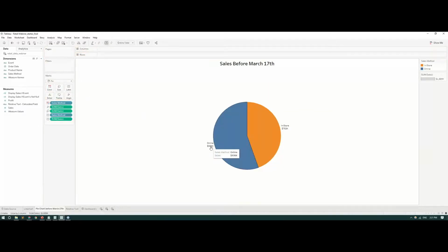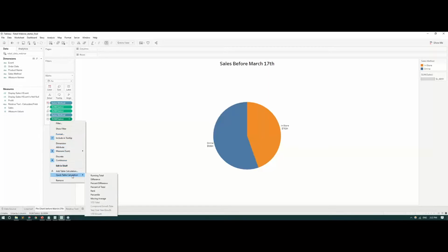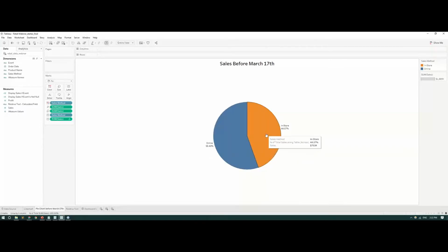You can also drag the sum of sales. So we have our sum of sales being almost $1 million for online and almost, or 750K, for in store. And then finally, we can also add a percentage to that label by changing the sales to use a quick table calculation of percent of total. Tableau has a bunch of these nifty quick table calculations that allow you to show your data in whatever way you'd like. In this case, I think percent of total is a great way to show this off. So we now have 55% of our sales online and 44% of our sales in store. All right.